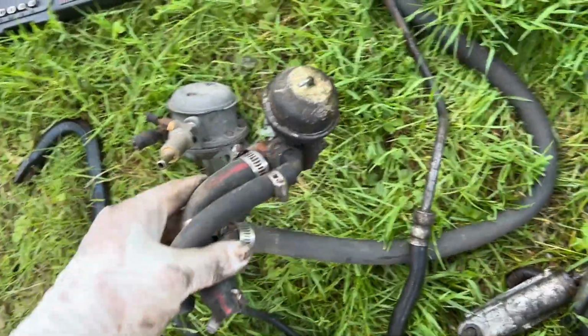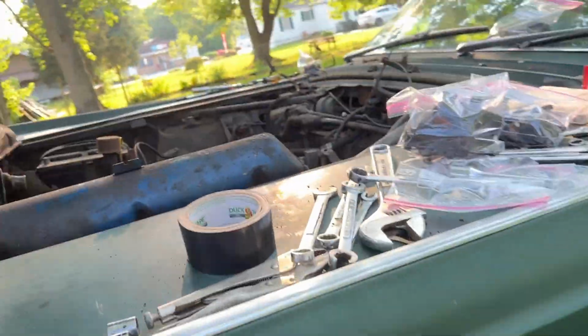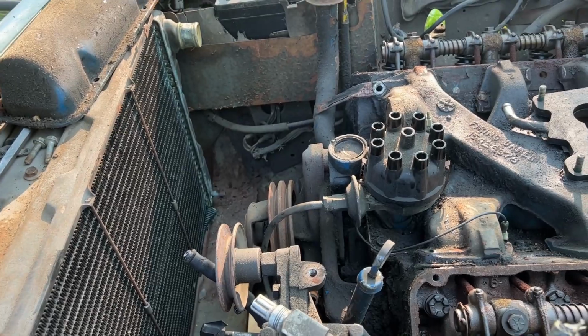These heater control valves are still available. You can still get them, so I'll replace that. I'll replace anything and everything I can as I reassemble, but reassembly is a long way away right now. I think that's really about it.